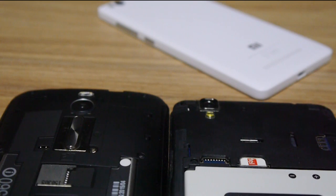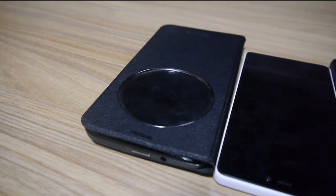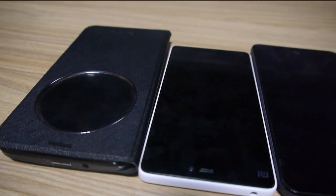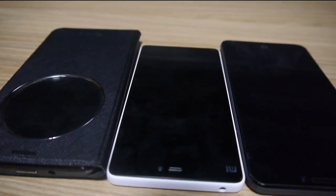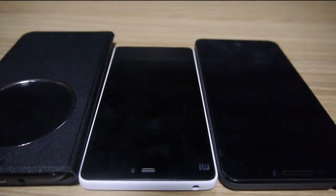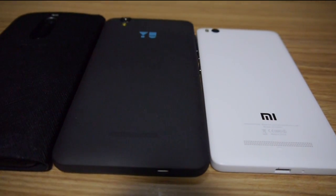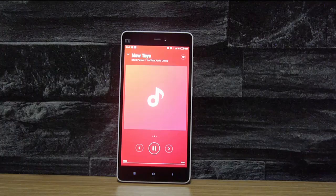which is something the other two phones offer. Coming to call quality, the Mi4i was the clearest of the three, though the difference wasn't all that much. The Yureka did have a tad worse reception in comparison. Speaker quality was average on all three, though I felt the Mi4i was a tad louder. Take a look.